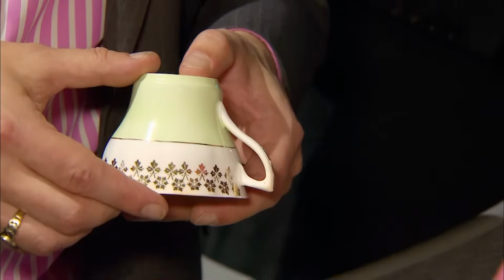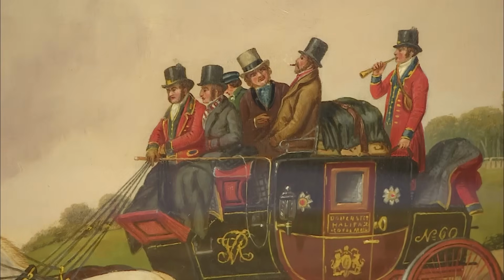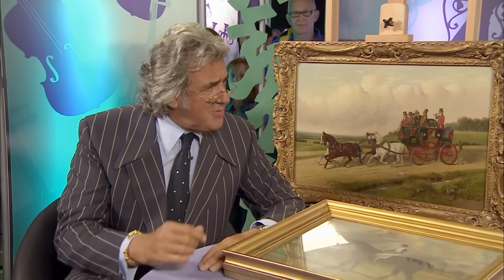Back in the dealer's den, David's been joined by an expert who's brought along a magnificent collection of paintings from a renowned local artist. Let me introduce you to Carolyn Dalton. Now, Carolyn, what's your job title? I'm the manager of Doncaster Museum and Art Gallery. Now, you've brought some Frederick Herring Senior oil paintings along, and the significance of doing that, of course, is he was a Doncaster man, wasn't he?